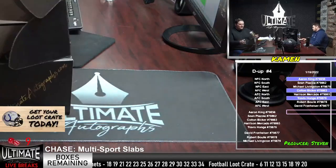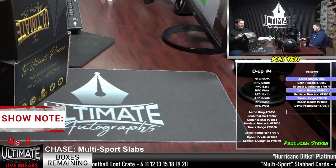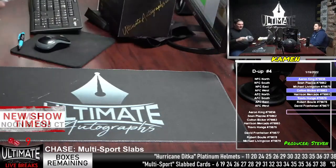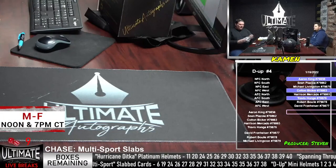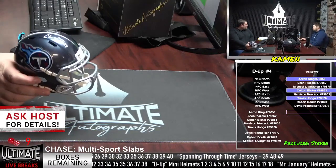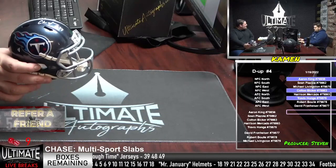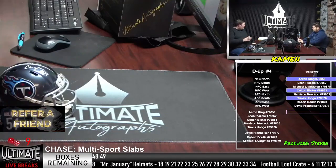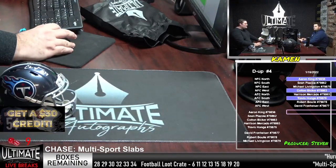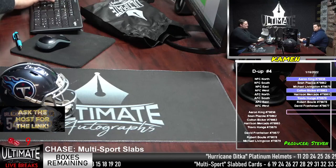Box 24 is called out by Bob Boulay. He went with 21 through 24. This is a great hit. Travis Honga, winner of the break without question. You got yourself a Robert Mathis, all-time great defensive lineman. How about Chris Johnson, one of 8 2,000-yard rushers, a Titan speed mini. CJ2K, they call him, one of the fastest running backs in NFL history. Beautiful mini, beautiful hit. Travis Honga, you got yourself 1 spot, 2 wins. Robert Mathis, Chris Johnson, 2 different sides of the ball. 2 great hits in this series. Congratulations, Travis. Very nice.